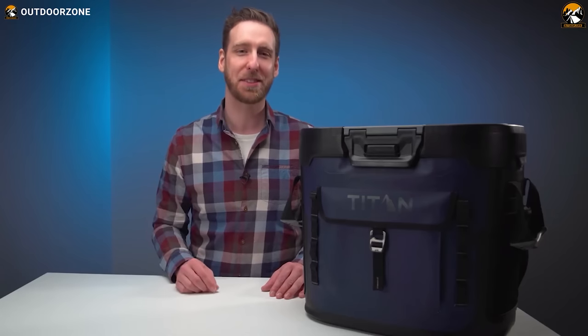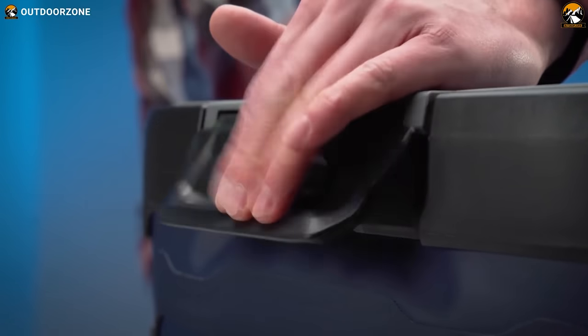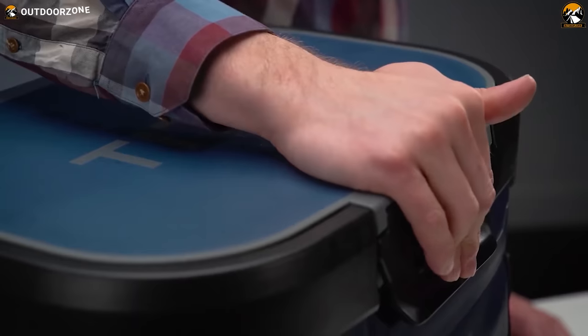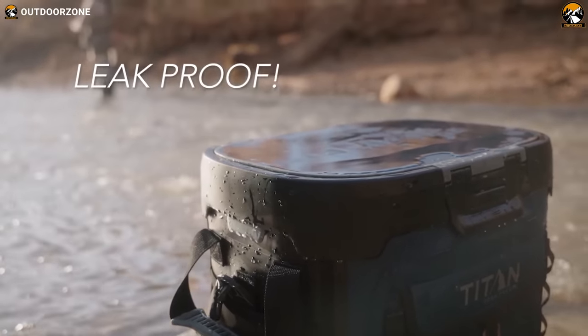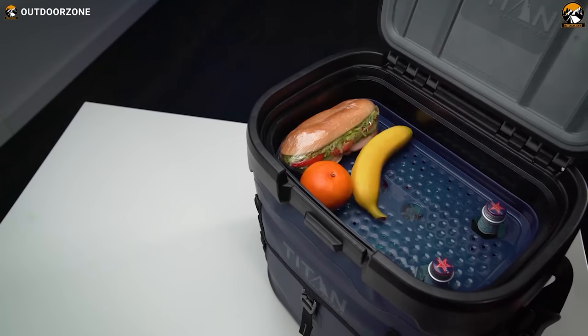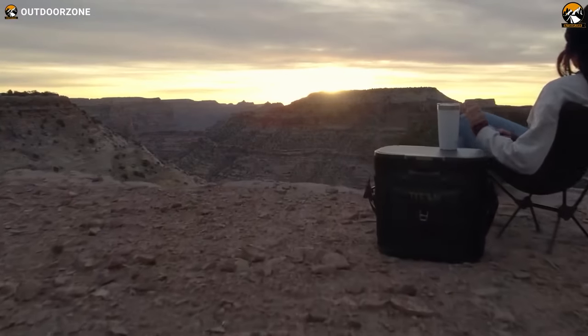But what sets the Titan Deep Freeze apart from other coolers is its patented flip-open zipperless lid. This unique feature allows for quick and easy access to your food and drinks without the hassle of dealing with a zipper. To make things even better, the cooler includes a removable leak-proof hard liner with a smart shelf that allows you to separate hard items from soft so they don't get crushed. Plus, both the liner and smart shelf have built-in Microban, which protects against odors and stains.